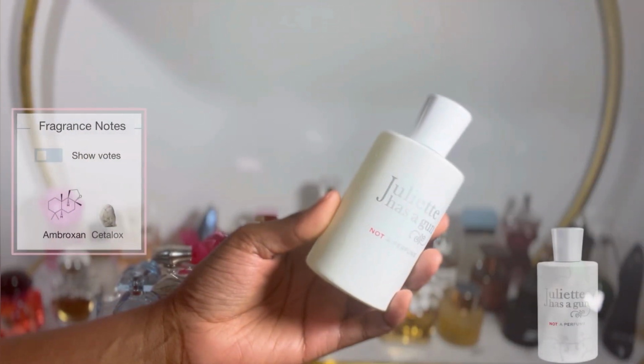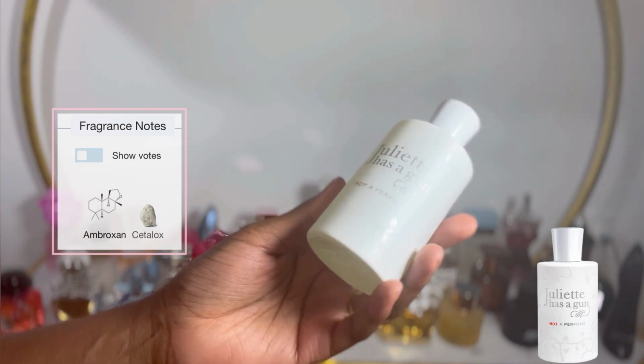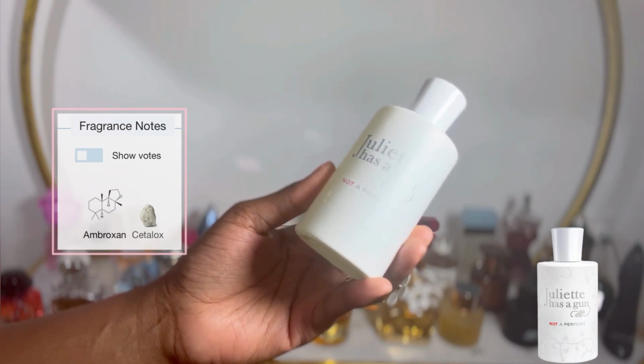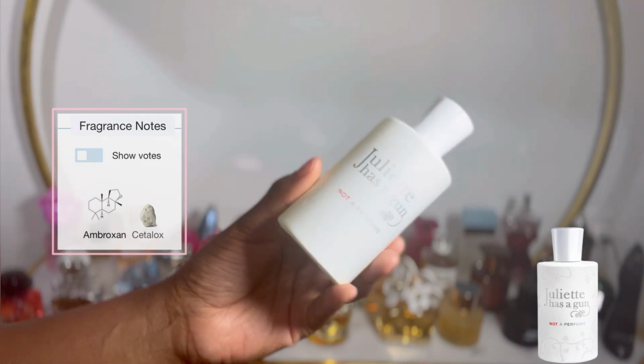Juliet Has a Gun, Not a Perfume. So you guys, this is a perfume in my collection that I just don't reach for at all. This perfume is full. I probably only wore this about 3 times. It just doesn't smell like anything to me.